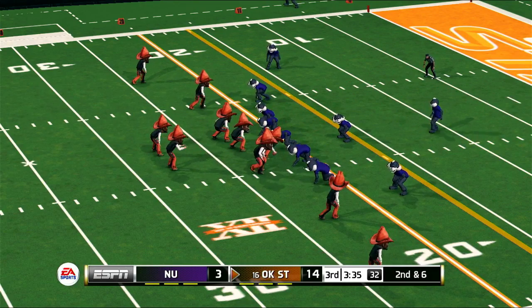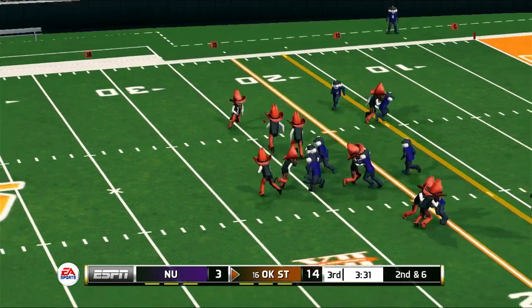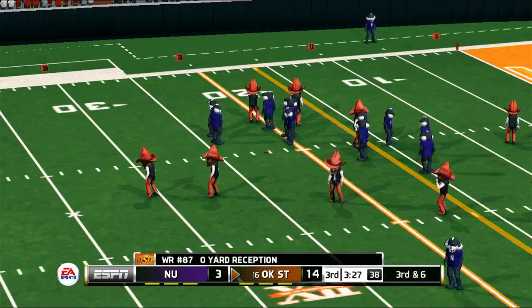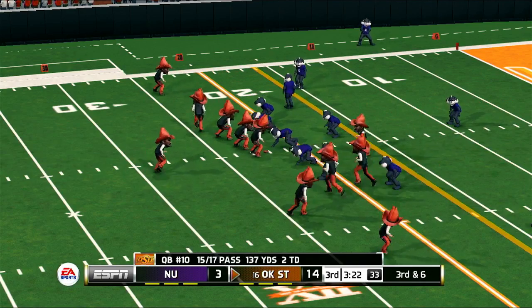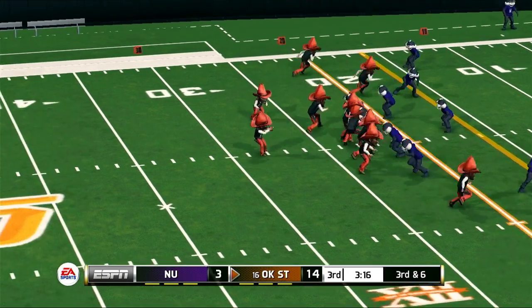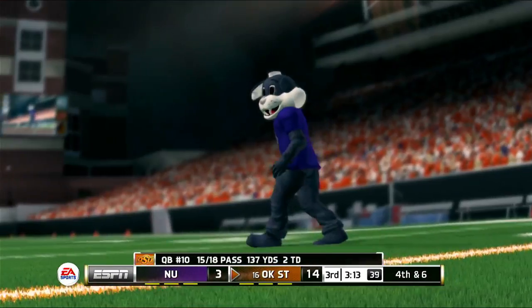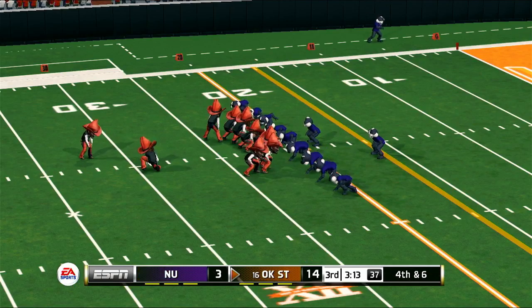Hey, kill, kill, kill! 3-9. Throws it in a hurry, and they got him for a loss. Receiver, and he dropped it. Number 17 was the intended receiver. Fourth down. So the kicking team is on the field. They'll try for three.